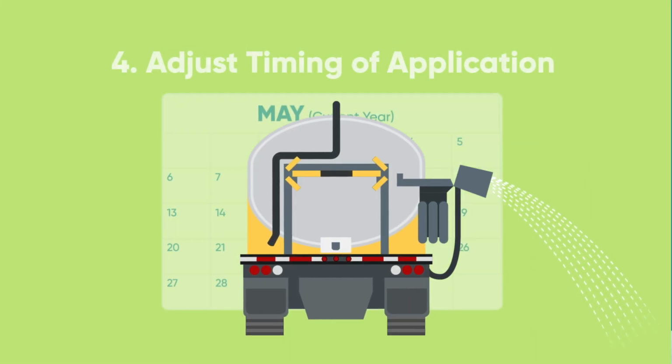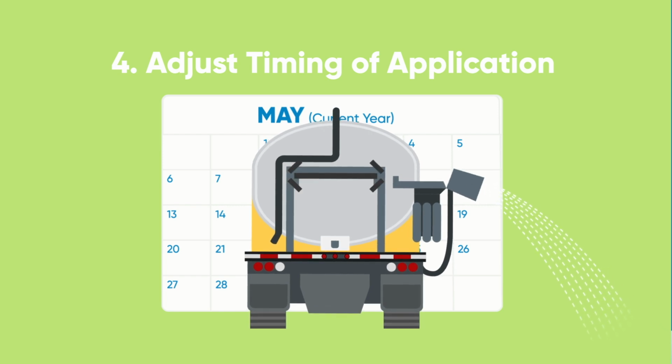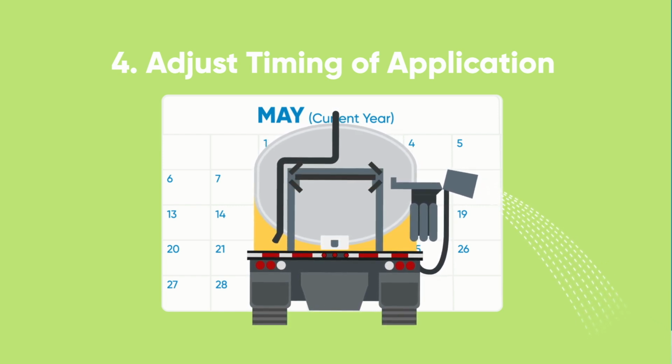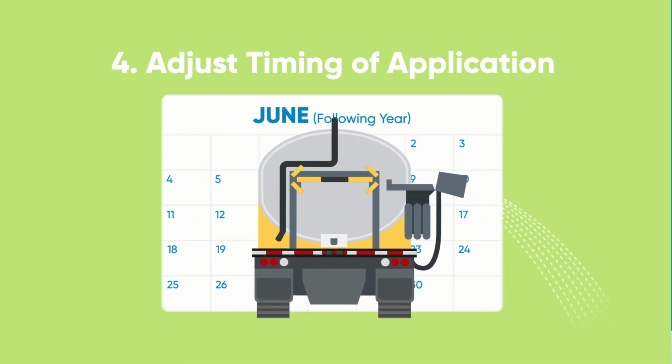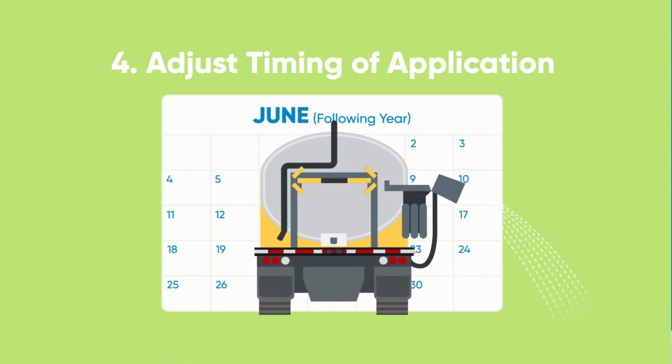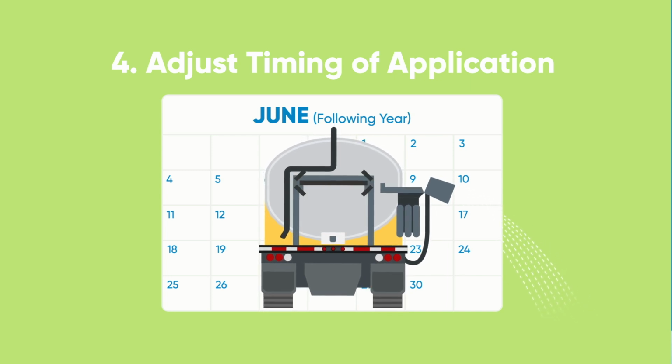Number 4. Adjusting timing of application, if possible. Try to avoid applying at the same time year after year, as this can potentially lead to selection of certain weed species. For example, if you are managing bare ground sites or roadsides, rotate what area you start your program in from year to year.